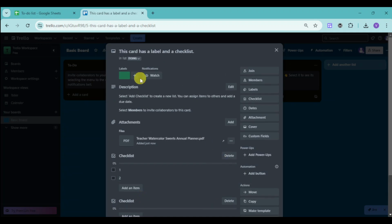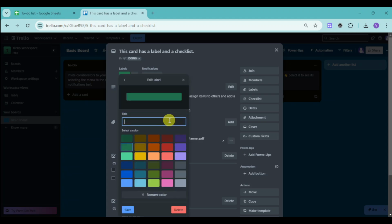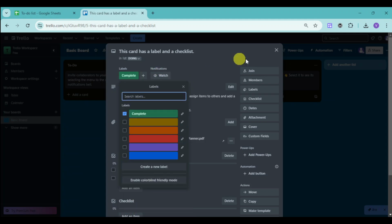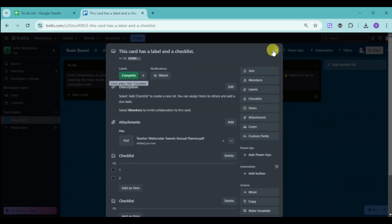So for example, you can also add a label. So for the label, you can head over and click on this plus icon. And then as you can see, we only have this green label. Did you know that you can add a text to that? Let's click onto this particular edit icon and then let's put something like this, like complete. Then click on save. And now as you can see, the card will look like this with the green label and the complete tag added to it.